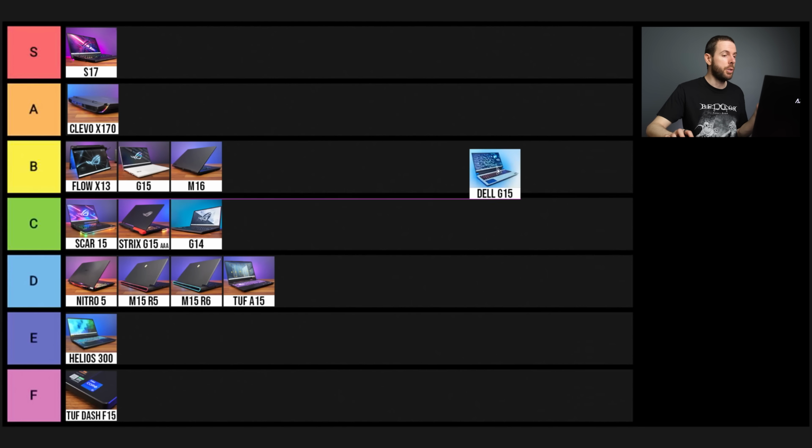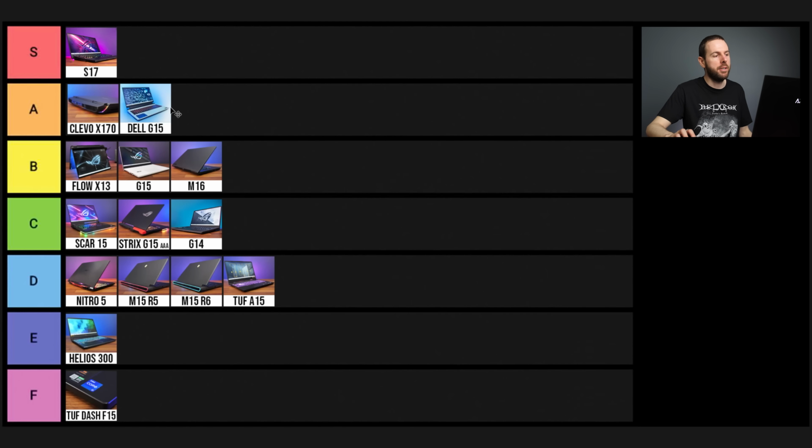Alright, next up we've got the Dell G15. I think I'm also going to have to put this one as A, which might surprise some people because in the past, I haven't really reviewed Dell laptops that highly.